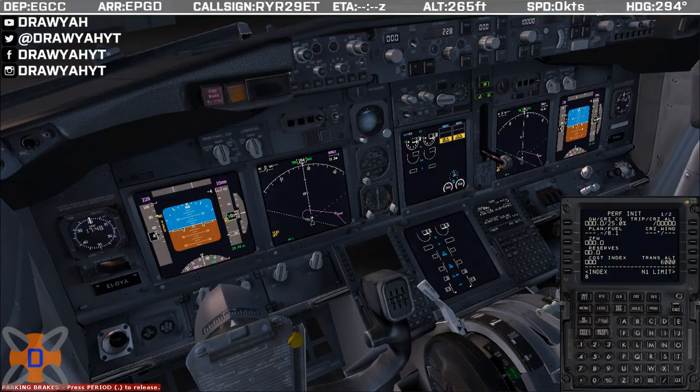So ZFW of 8. Reserves: Ryanair require reserve of 11. Cost index. Oh no, that's wrong. Sorry. There you go. That goes in there. Cruising altitude is 370.